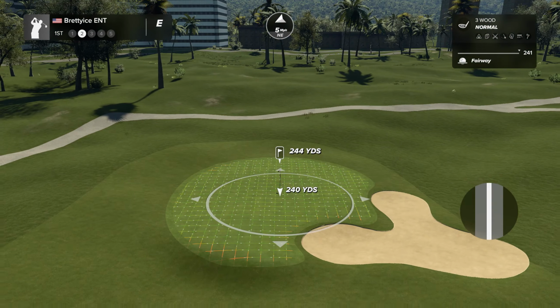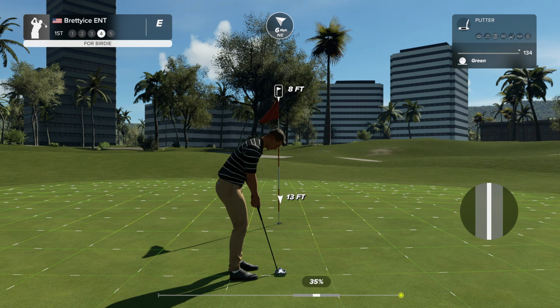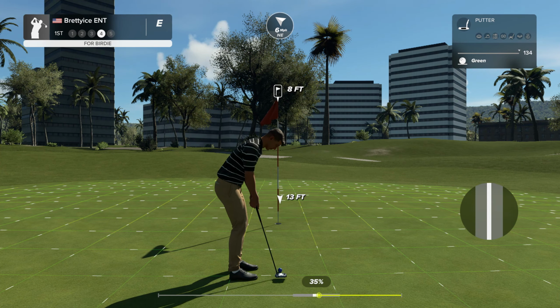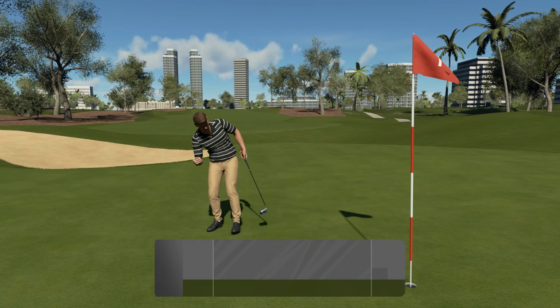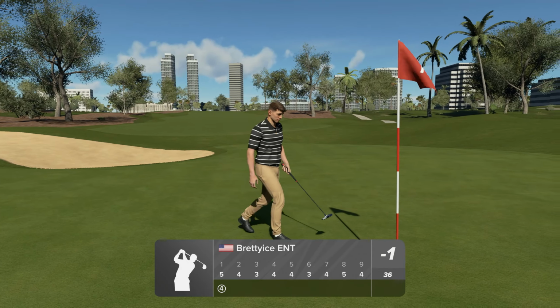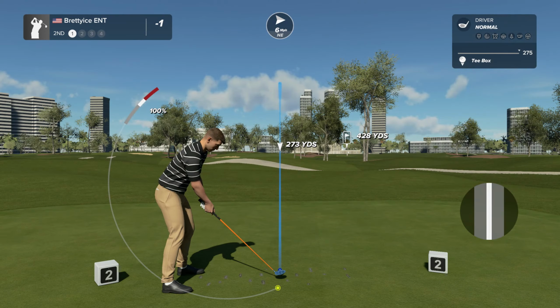Ooh! Alright, here we go for the birdie. Okay, moving on. And after that one, you sit at 1 under par. Stepping on to a par 4 hole on this one.